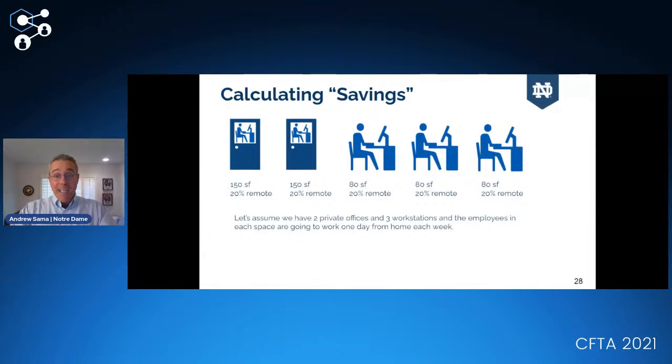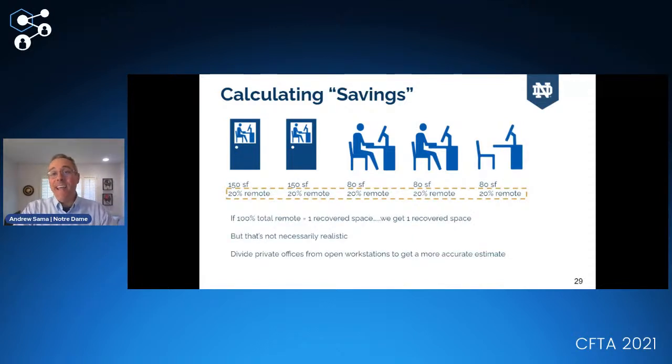I'll try to do this with just a simple example, and I hope this clarifies the issue. But let's just assume we have 2 private offices and 3 workstations, and the employees in each space are going to work 1 day from home each week. And you can see my masterful clip art here, trying to distinguish between people with office doors and people in their workstations. If I assume that every 100% of remote work equals a recovered space, then theoretically I get a recovered space. But I think when you do the math that way, that's not necessarily realistic. I think you really have to divide private offices from open workstations to get a more accurate estimate.